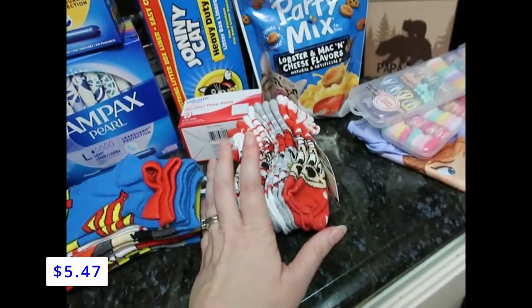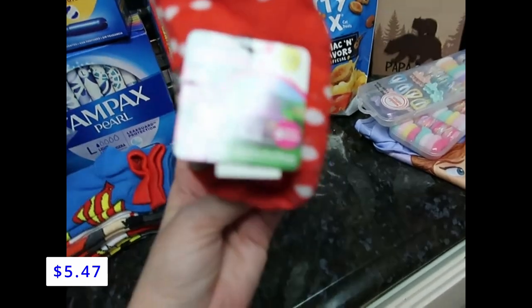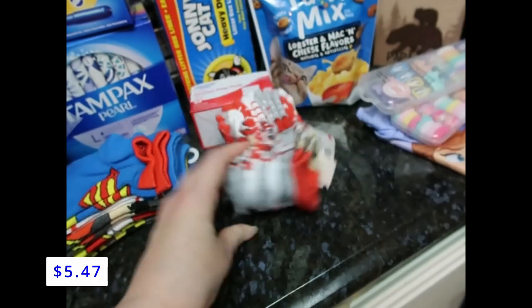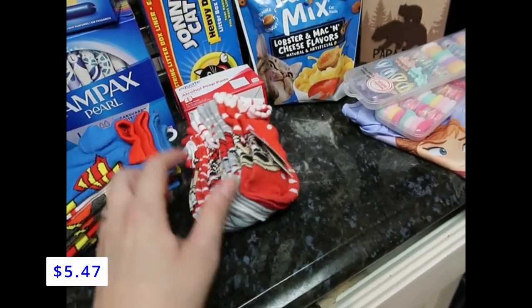Then Hannah always loses her socks. I don't know why, but it seems like Hannah's always losing her socks, and she loves Minnie Mouse. So I got her some Minnie Mouse socks. She's gonna love those.